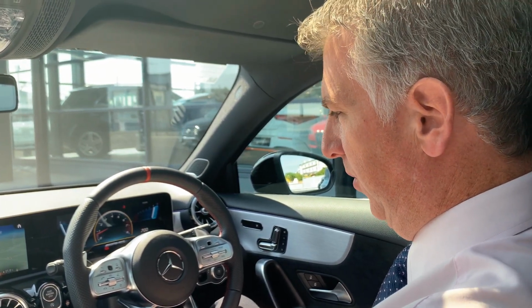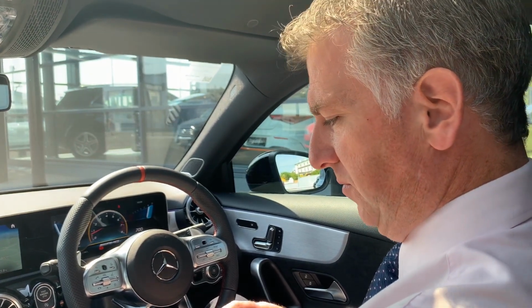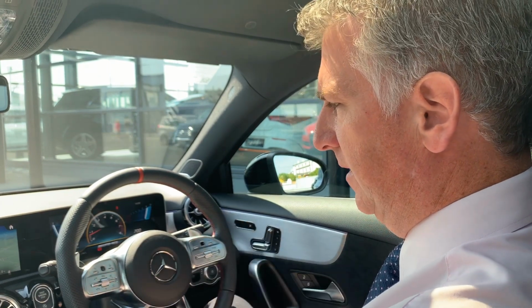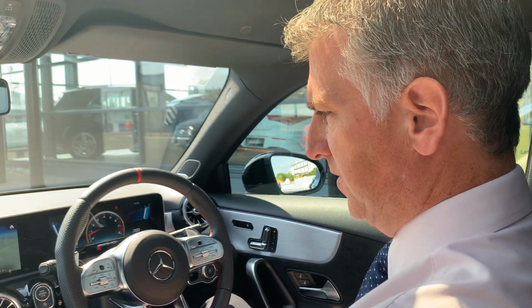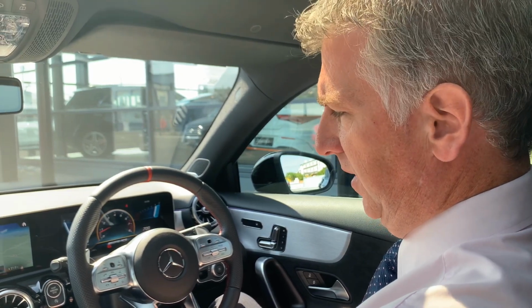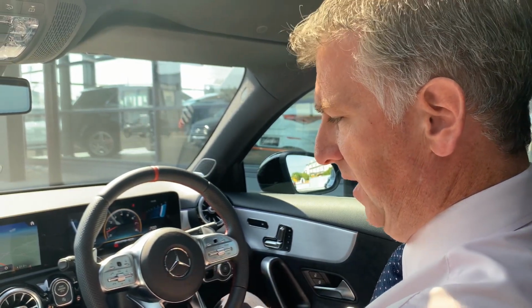This is a full-blown AMG. As I said, this is the real deal. It's not just a styling pack on a car. This is AMG inside and out. This is going to be a collectible car in years to come. And the price tag is just over 70,000 euros. I personally think it's great value.